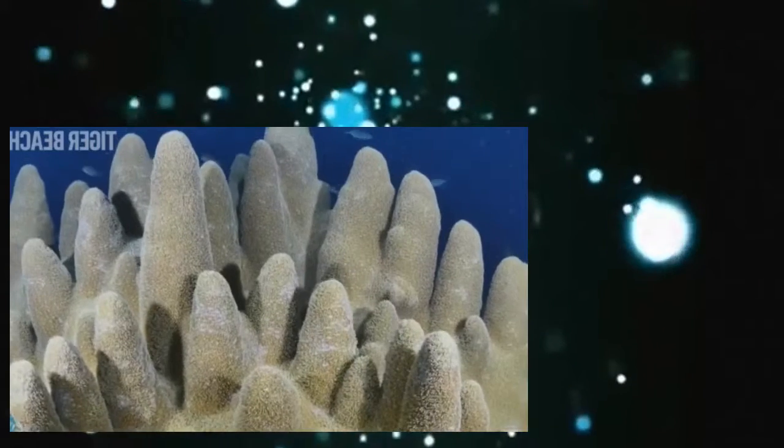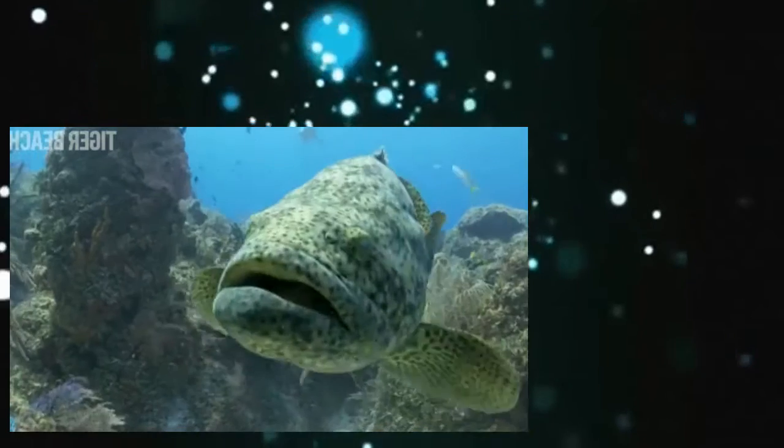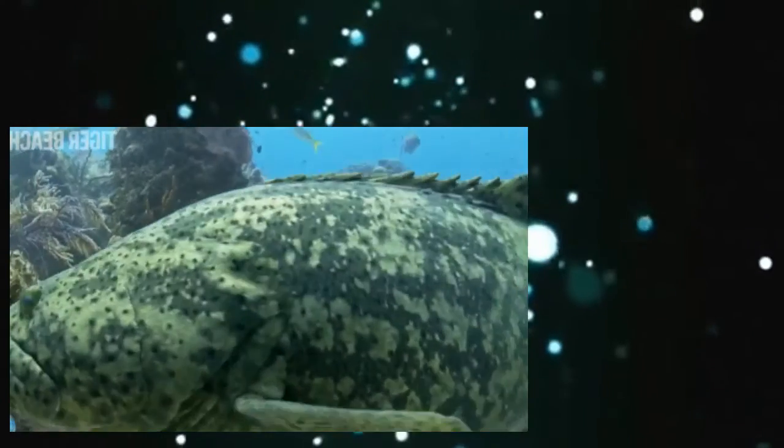And when you remove tiger sharks through overfishing, there can be consequences for the marine ecosystem, right down to the corals that other fish depend on for habitat. And therefore, it's important from an ecological point of view to maintain healthy shark populations like big tiger sharks.